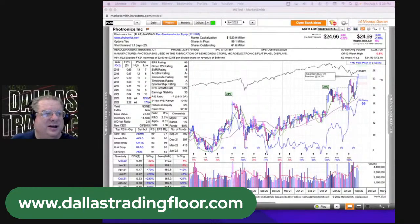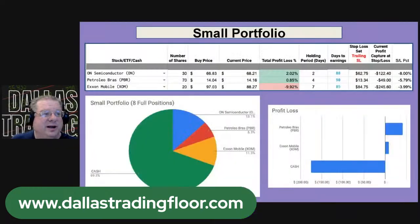Also, let's see if we can go to the small portfolio here. Just kind of give you an idea of where I'm at in terms of that small portfolio. I really only have 3 items in the small portfolio. So you can see I'm mostly in cash still. Just trying to get my footing here.